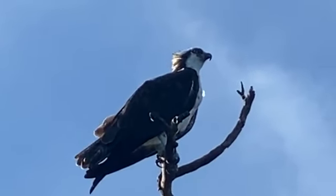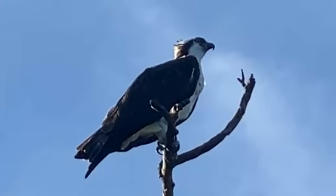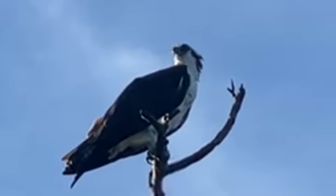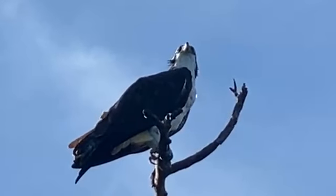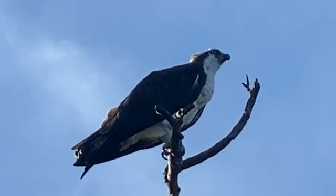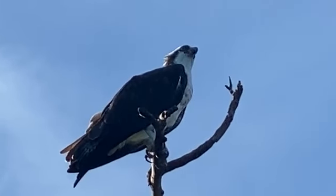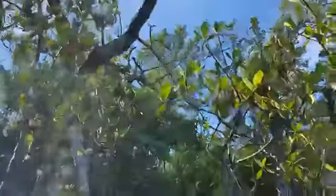The ospreys seem to have pretty strong stomachs when it comes to eating those fish that have been affected by the red tide. Listen to that. How cool. Looking right at me. Looking right at me. Beautiful, beautiful. That's so neat. Squawking away.